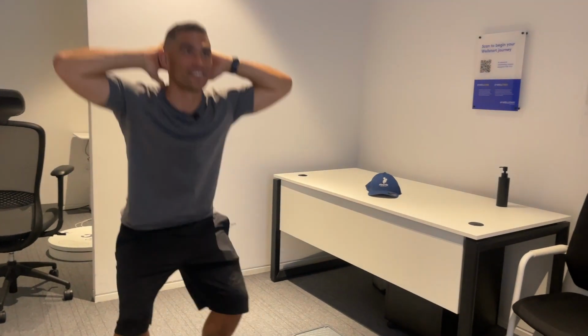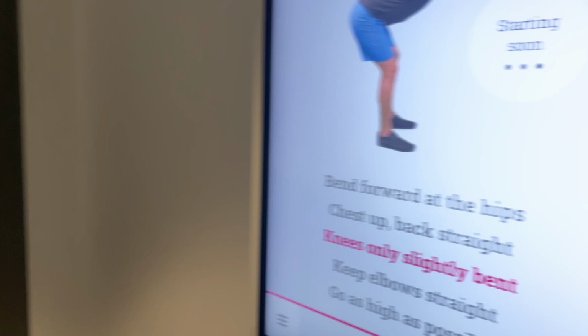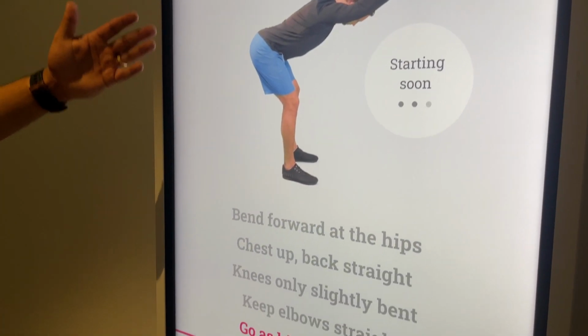It'll count the reps over here. 2, 3. I can feel my back already. I need like a 15-minute warm-up. 4. Okay, stay in that position. Now you're going to do mobility. Go forward at the hip, slightly bent, and you'll see the 3D camera guard go as high as possible, like Ian's doing here.